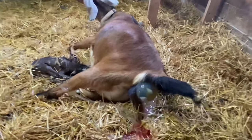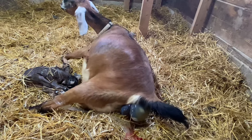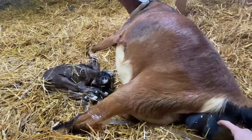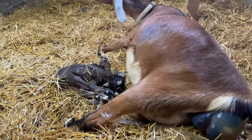I can tell that this baby is actually much bigger than the first one, which is, in my experience, the big babies are born first, but you know, they can be positioned however. But she's really getting into the pushing contraction on this one. And that's my hand there. I'm just waiting for the right moment.